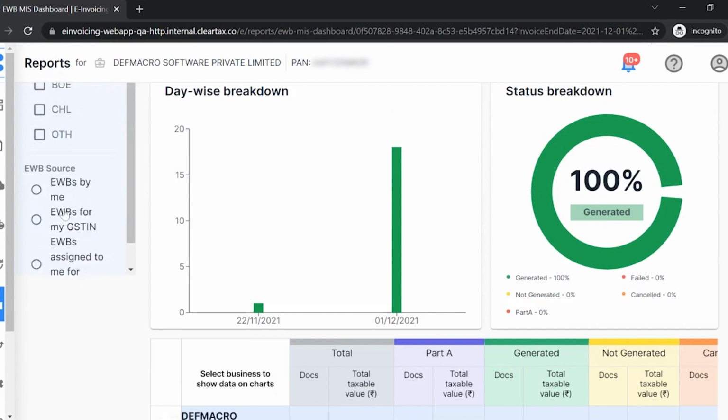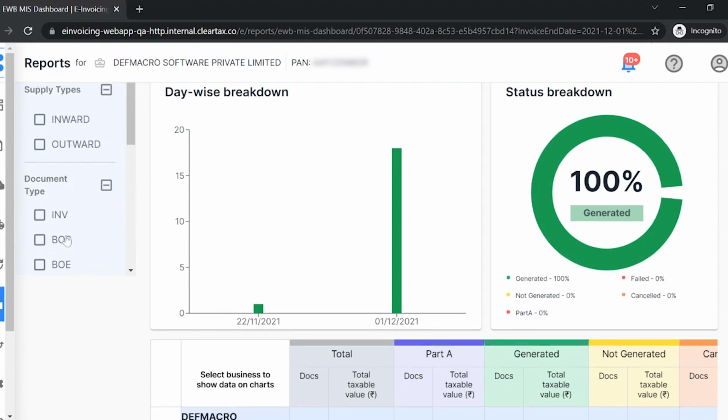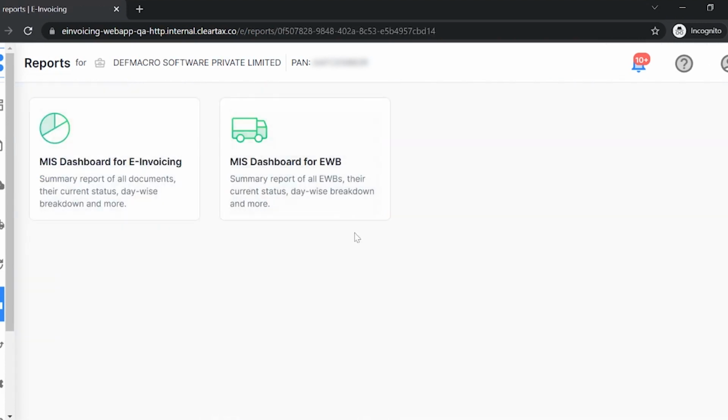You can also check the document types or e-web bills by source. So e-web bills that are created by you, e-web bills created for my GSTIN by a third party, or assigned to me for transport. So these are the different options that are available, and by document type. So yeah, these are all the reports that are available in the unified e-invoicing and e-web bill product.